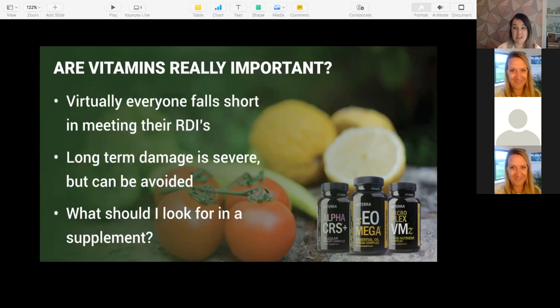In fact, cancer patients have been known to take over 300,000 milligrams an hour with no adverse side effects, because the chemotherapy puts such a stress on the body.